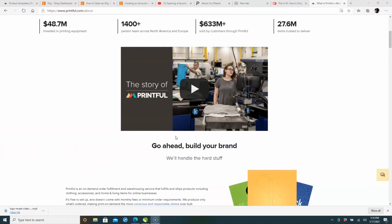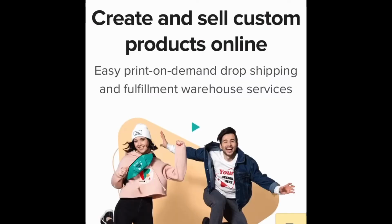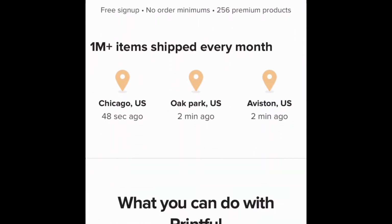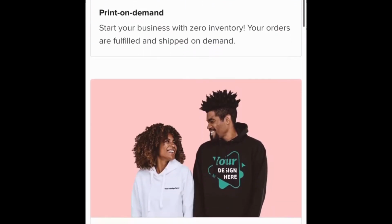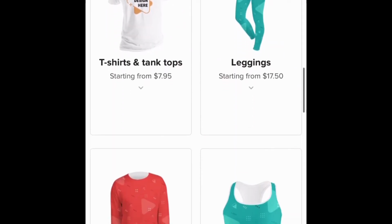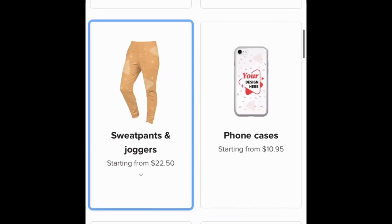Okay guys, so the first company that I use is called Printful. Printful is an on-demand order fulfillment and warehouse service that fulfills and ships product including clothing, accessories, and home living items for online businesses. It's free to set up and doesn't come with monthly fees or minimum order requirements. They produce only what's ordered, making print on demand the more conscious and responsible choice over bulk manufacturing.